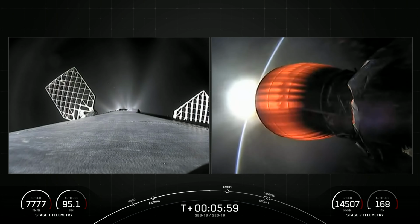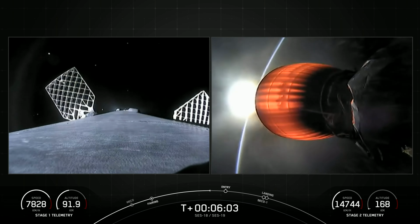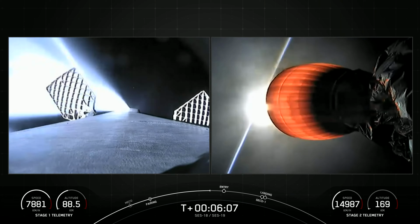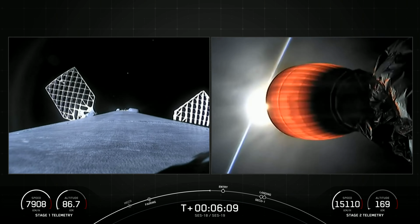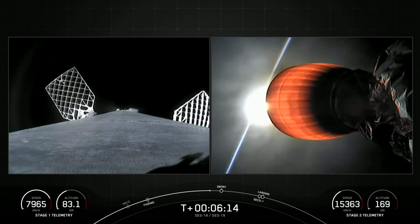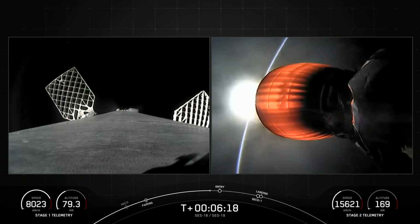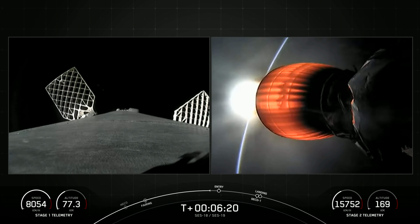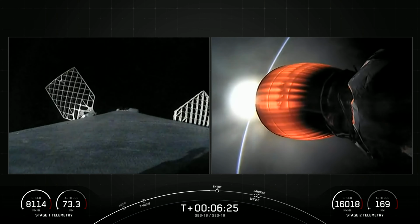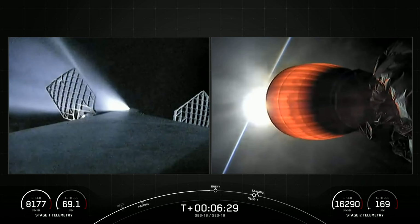Everything continues to look nominal for the second stage as it carries the SES-18 and SES-19 payloads. We can really see that cold nitrogen gas being utilized for that attitude control there on the left-hand side of your screen. Another form of steering that the first stage uses is engine gimbaling, where we actually angle the engines a couple degrees in either direction to help steer the vehicle.